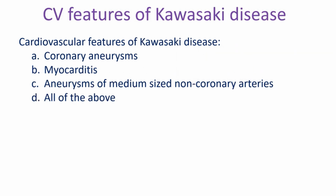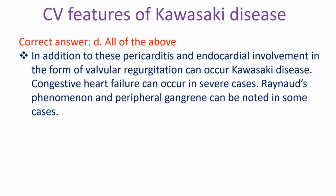Cardiovascular features of Kawasaki disease: A. Coronary aneurysms, B. Myocarditis, C. Aneurysms of medium-sized non-coronary arteries, D. All of the above. Correct answer D. All of the above.